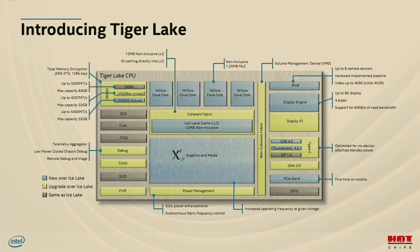If we continue down the right side of the block diagram, we see that there is a new display engine that supports up to 8K resolutions. We have also integrated the latest USB 4 and Thunderbolt 4 Type-C, focusing on optimizing the power consumption during standby.